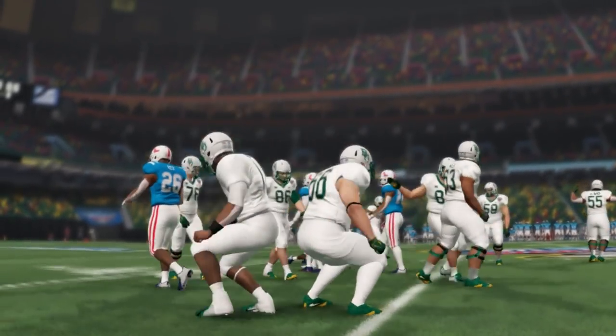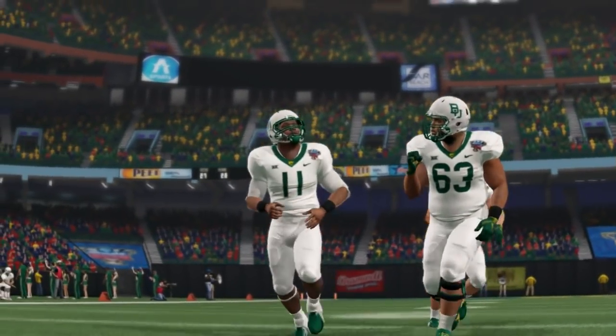That's going to do it for this one. Our final score, 27-20, Baylor.